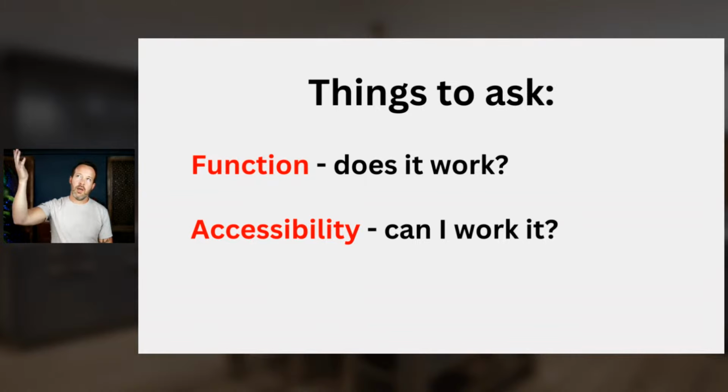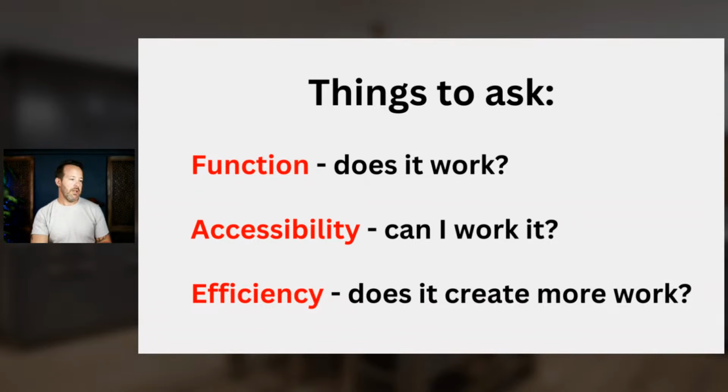If you have high wall cabinets and you have no way of accessing them without getting on just your kitchen chair, maybe there's a better way to do that. And now is the time to figure that out in your design phase. And of course, efficiency. Does it create more work or less work? Am I creating work in this kitchen by designing it this way, or making my life easier? And it makes your life easier because one, it works and you can work it. And so it becomes more efficient.